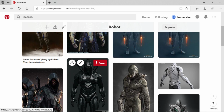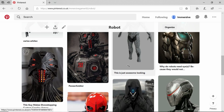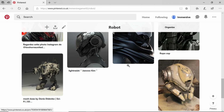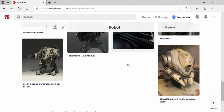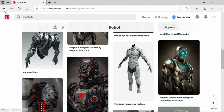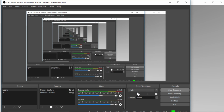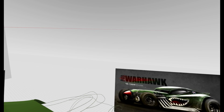So I've been having a look at some mechanical looking robot stuff, and I think this sort of stuff really suits Gravity Sketch as well. Whereas more organic stuff, I would say, is a lot better and a lot more achievable to put together inside Oculus Medium. But that's kind of enough about that. I just wanted to show you what I've been up to really, and overall we're gonna have a little look at Gravity Sketch now. And I have been a little bit busy.